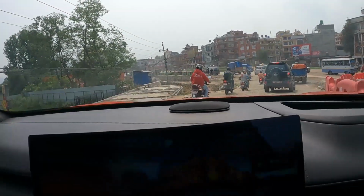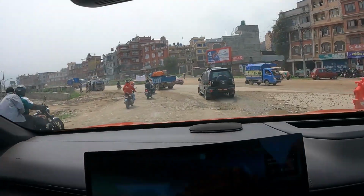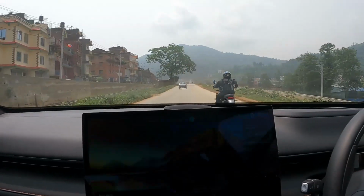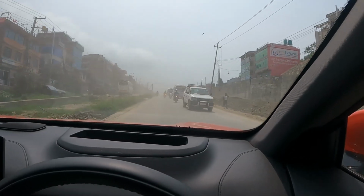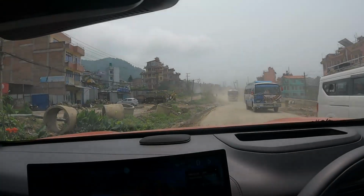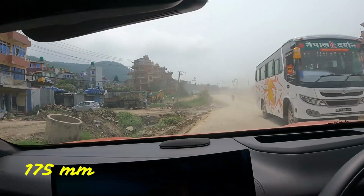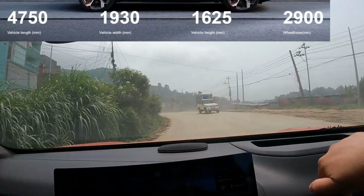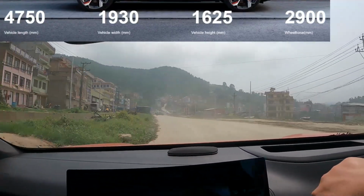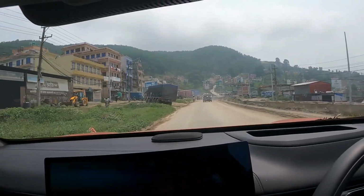Bad roads. Road expansion work is in full swing here after Surya Binayak towards Dhulikhel. I've got good ground clearance. Still I'm a little careful because it's a big car, right? And it has got a large wheelbase. That's the reason I'm being careful. I know nothing much is gonna happen, but you all know that I love cars, right?